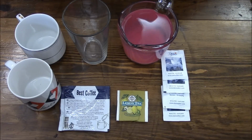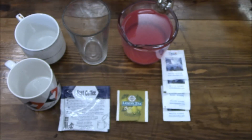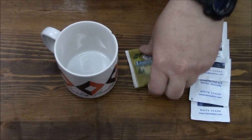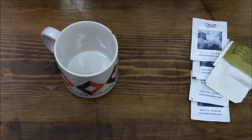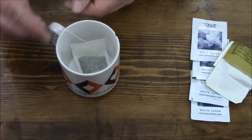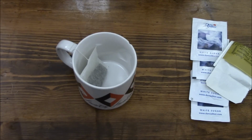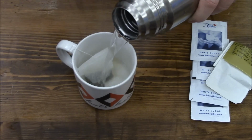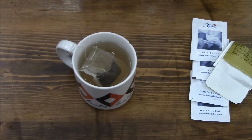That is a pink raspberry color. And again, it's got the directions on the back and what is all inside of it. So, and we'll give this a stir. And now we've got the lemon tea. See if I can do this correctly. Plop that in, give it a one and a two around. And didn't have my water ready. And pouring some nice steaming agua. And we'll let this steep.